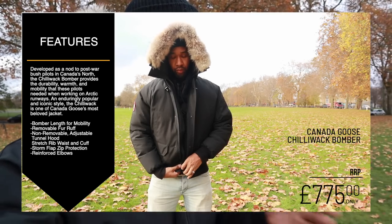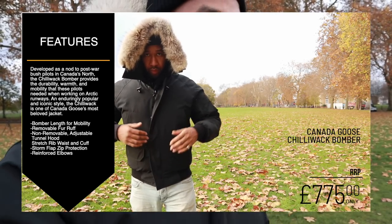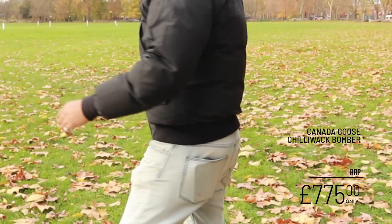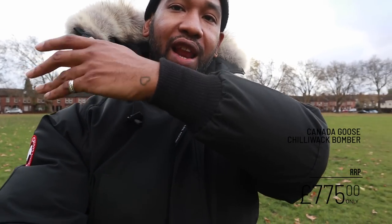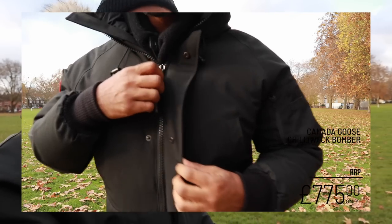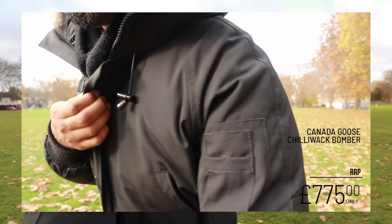In saying that, it's really weird because this is a size medium, but whereas I was a medium to large before, I'm now definitely a large. I'm finding that the medium is a little bit too small for me, just a touch. I feel like it just comes up on the waist just a little bit higher than what I would like. Also on the sleeve length as well, it's just a touch short. So I do feel like if you're an M or just a little bit between an M and an L, then the M is fine. But I think if you're a large with a Chilliwack, you probably want to just go for a large.